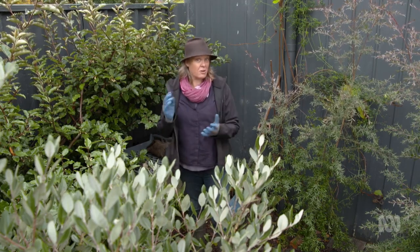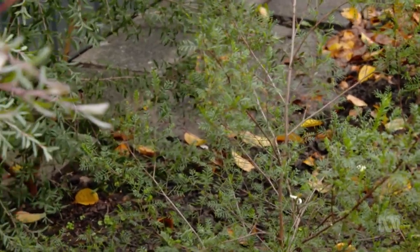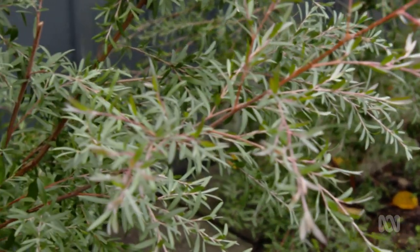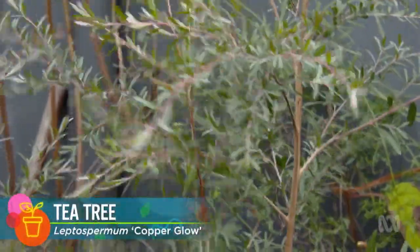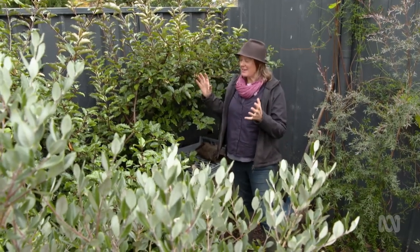So late winter, early spring, they're looking for nesting sites and they need somewhere to hide. Of course, native plants are an obvious evergreen choice. I've planted lots of things like this tea tree, which is fast growing, really dense foliage and can be clipped into a hedge. And this Elaeagnus has actually been a bit of a surprise.